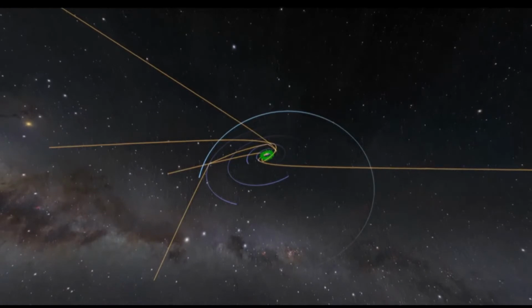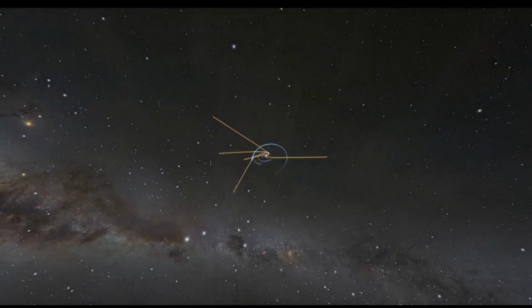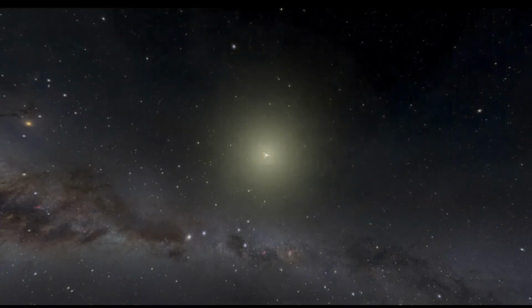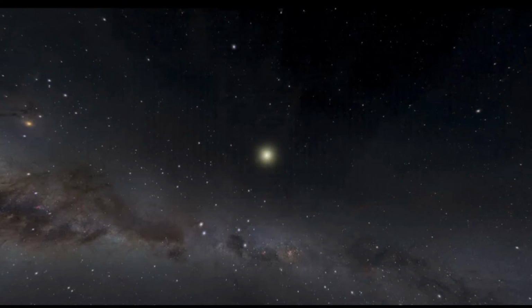But we're going to be leaving our solar system now, folks, because now we're heading into interstellar space, the space between the stars. Now, distance becomes so immense that it's going to take us over 4 years at the speed of light to reach the next star system to us, which is the Alpha Centauri system.